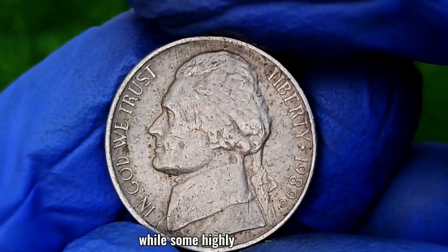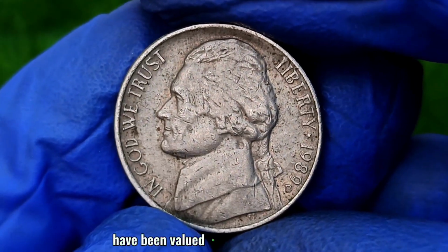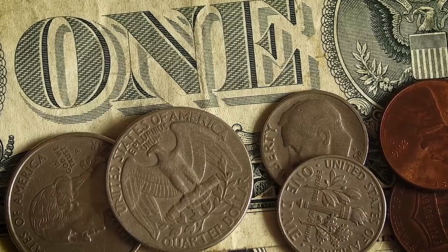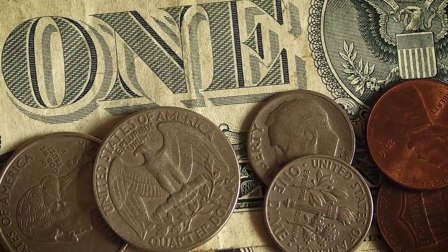Some highly speculative, ultra-scarce varieties whispered about in numismatic circles have been valued in the high six figures, and in one claimed private transaction, a high-end error variety touched a seven-figure sale, underscoring just how extraordinary this coin can be in rare forms.